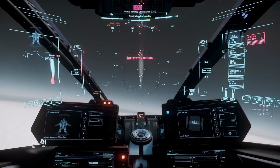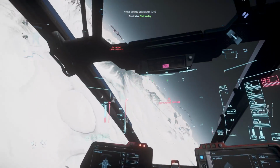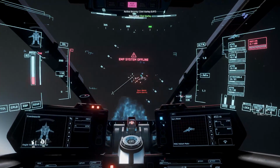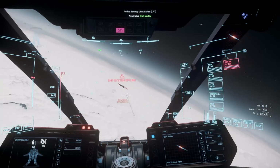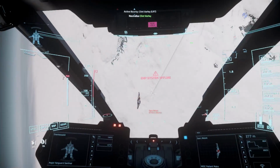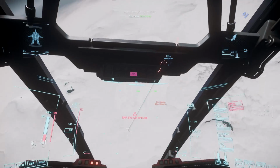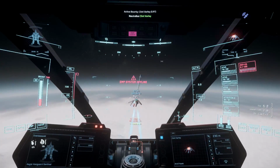I've now engaged with the player versus AI bounty. There's 2 ships here. So I'm going to go ahead and start shooting and see what we can do. Oh, I don't need the gimbal. As you can see, it's got quite the smaller capacitor, but this ship has already been disabled. It's not moving or anything. The systems are offline, so I'm going to focus on the other one. All right. Didn't do much. I'll just go ahead and take him out.